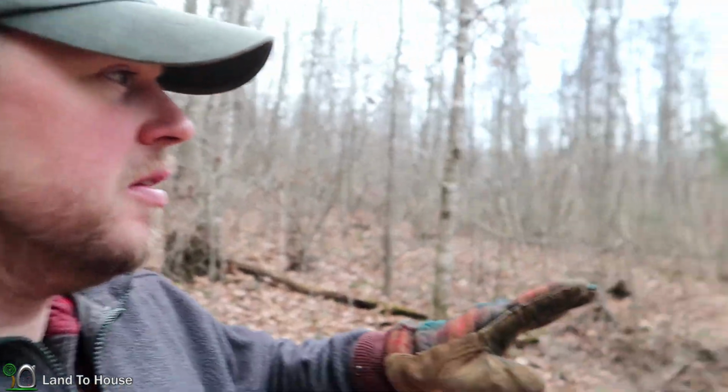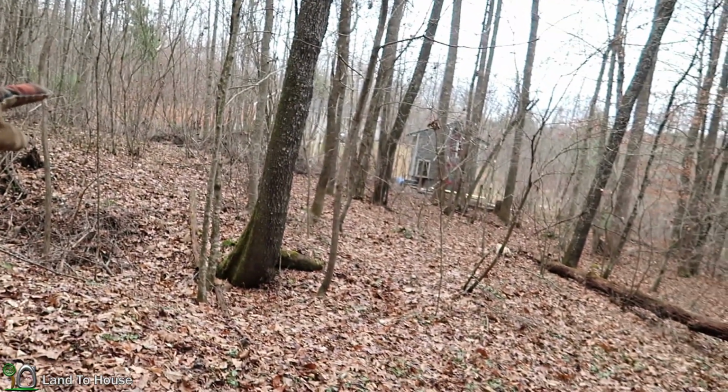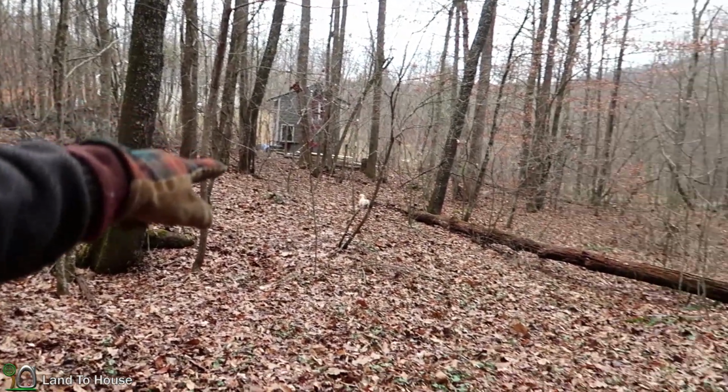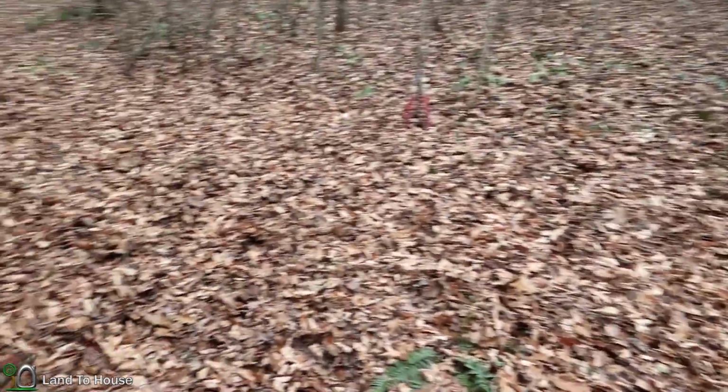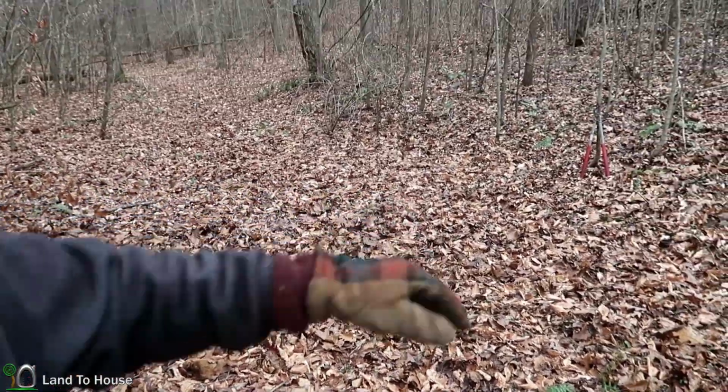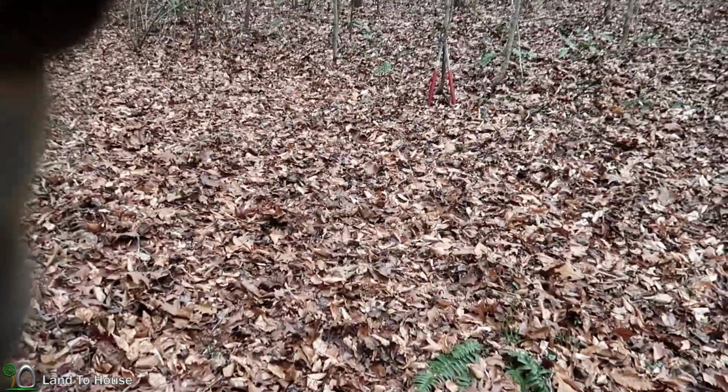All right, I just cut the trail through the woods. I'm gonna have to cut one big tree with the chainsaw at the very beginning, but managed to sneak my way through about where Lainey is there and come on in here to this big open spot here. And so here is the future.